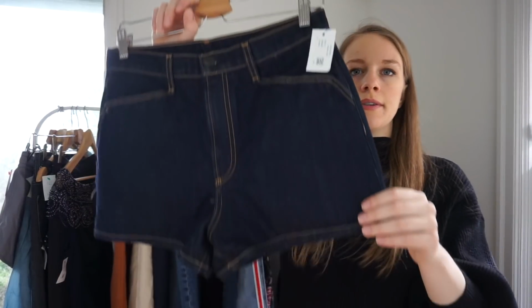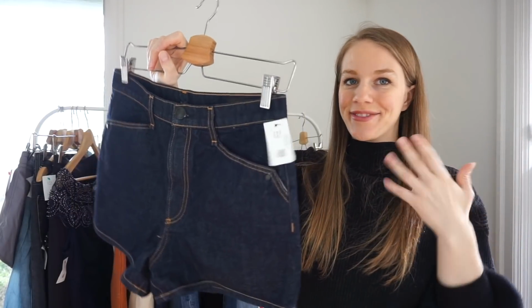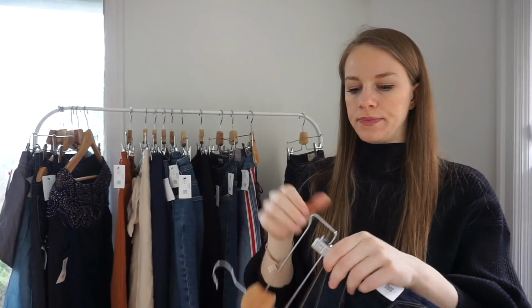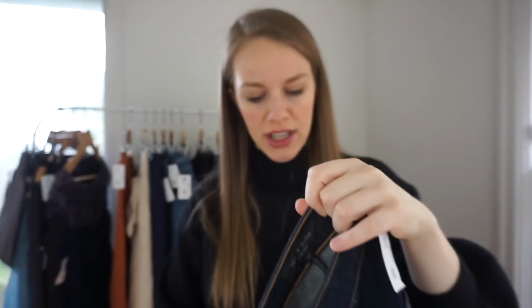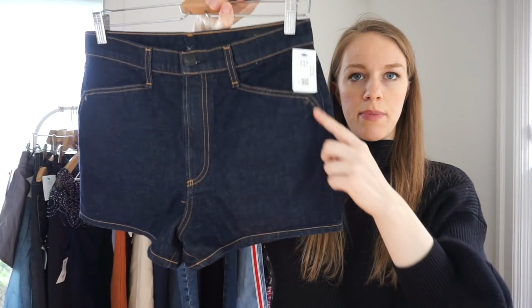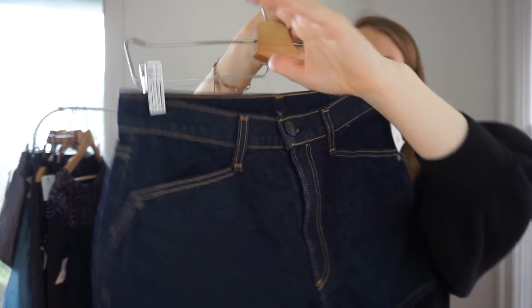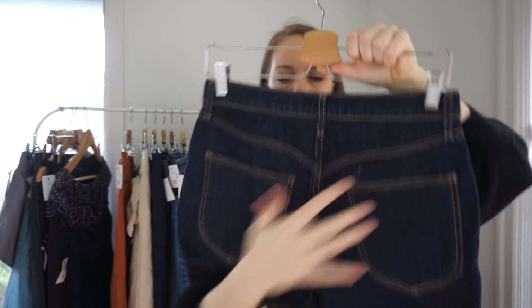Okay, so yay, I got a pair of shorts, which again, I'm trying to buy for spring and summer right now. These are Rag & Bone, size 28. These are a really recent style, and they're in excellent, like new condition. These are called the Ellie shorts, and they're in this deep indigo. I love the design on these pockets. They have little snap closures there, and then the back pockets with this seam here. I really, really like that.